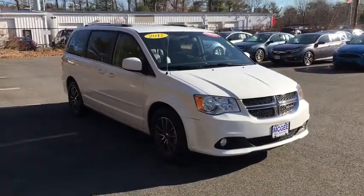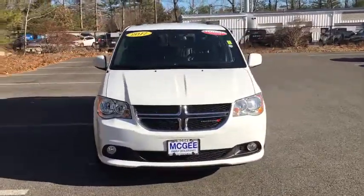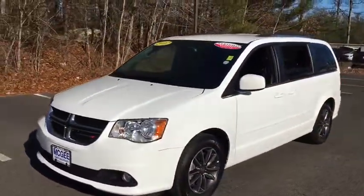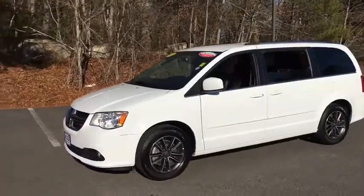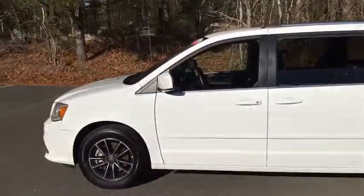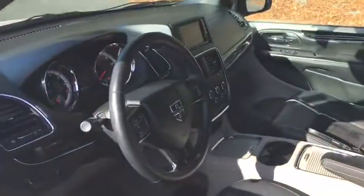2017 Dodge Grand Caravan. The Dodge Grand Caravan received the government's highest front and side crash rating of 5 stars. Its vast interior is widely praised, with an innovative seating arrangement, versatile cargo storage, and enough entertainment features to keep the kids entertained on road trips. This vehicle has less than 40,000 miles.